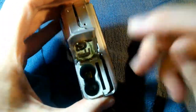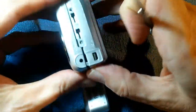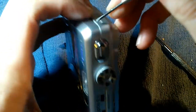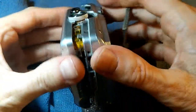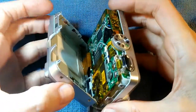Right there, there's a little clip that's very stubborn. Okay, that got it started pretty well. And once you get this one unhooked, then the whole thing sort of pops open. Now along the top, we've got some resistance here. And there we go. Excellent. We have the top and bottom separated now. There we are.